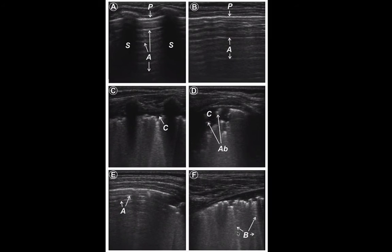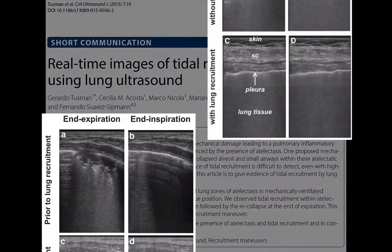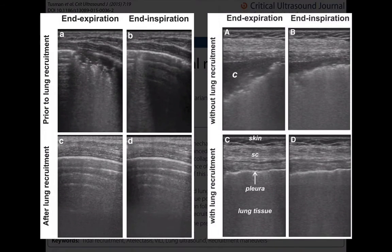Not bad. Now, one thing you can do if you're not sure if this is maybe a basilar pneumonia versus atelectasis, especially in someone who's getting positive pressure ventilation, is you can actually increase the PEEP a little bit. This study found that you could increase the PEEP if a patient has atelectasis, and increasing the PEEP would actually make those B lines go away.